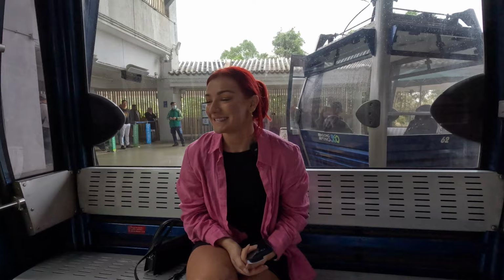Exciting. So we've decided just to come back on the Nong 360 cable car now because it's raining quite heavy actually. So we were going to stop for some food. There are quite a few restaurants in Nong Khun village, but we thought we'd just head back into Hong Kong and maybe get some food there. There's a couple of places that we want to try.